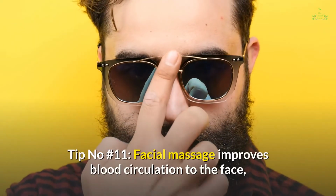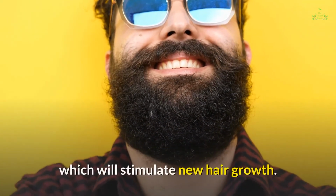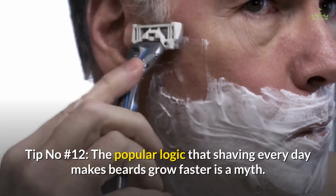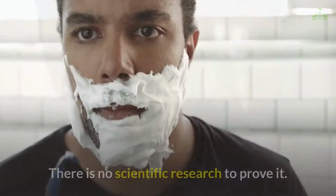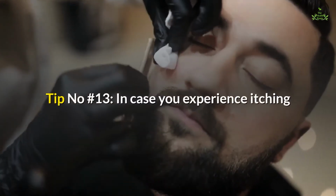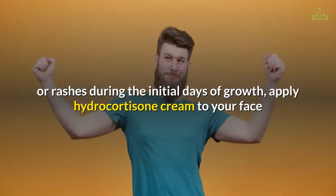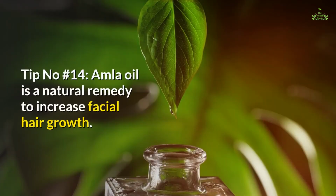Tip number 11. Facial massage improves blood circulation to the face, which will stimulate new hair growth. Tip number 12. The popular logic that shaving every day makes beards grow faster is a myth. There is no scientific research to prove it. Tip number 13. In case you experience itching or rashes during the initial days of growth, apply hydrocortisone cream to your face.